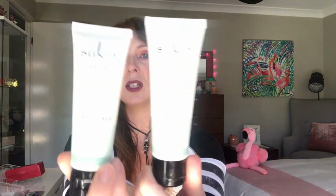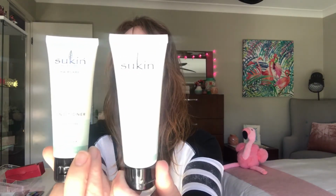So now when I was at the chemist or pharmacy, I don't think a lot of people overseas would know that we call pharmacies chemists. So we have a big chain here called Chemist Warehouse. The lady decided to give me these free samples of hair care. It's just a shampoo and conditioner. I think it's Sukin is how you pronounce the brand. So I guess I've got some more shampoo and conditioner in my arsenal to get through. So I got those.